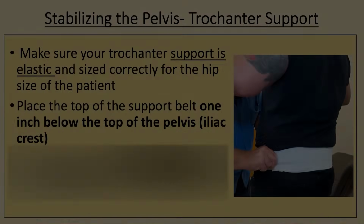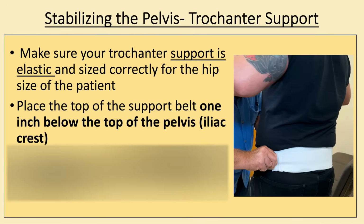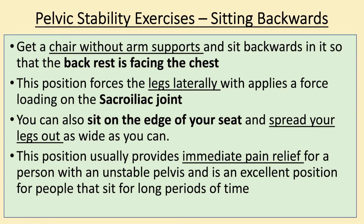So now make sure in how you put it on, the top of the belt is going to be 1 inch below the top of that pelvis. You do not want a support that goes up to alter the mechanics of the lumbar. That's why we use very, very simple lumbar or trochanter supports to just isolate that sacroiliac joint. Now, you want to keep it on when you're walking, standing, working out. Hugely important. You can also sit backwards in a chair. So if you're at an office, where you're sitting on that pelvis, or you're a truck driver, or a bus driver, or airplane pilot, you're always sitting on that pelvis and it's always becoming destabilized.